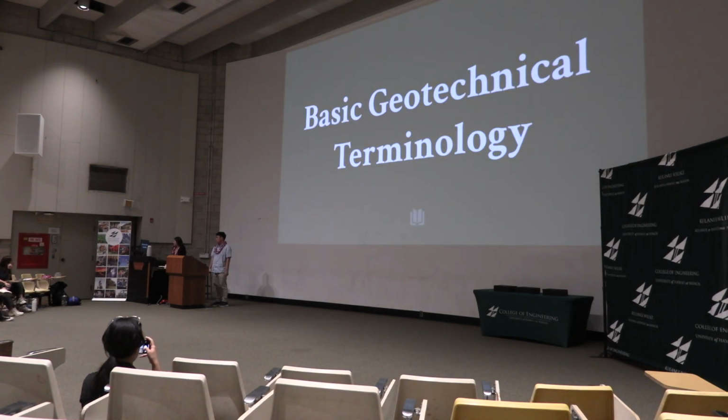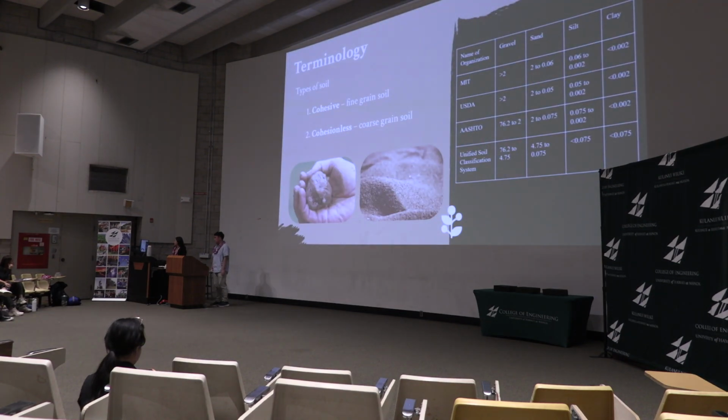Some basic geotechnical terminology. First is the types of soil. First is cohesive soil, which is fine-grained soil, such as silt and clay. This is determined by the grain size of the soil being smaller than 0.075 millimeters. The next is cohesionless soil, which is coarse-grained soil, such as gravel and sand. And this is greater than 0.075 millimeters.